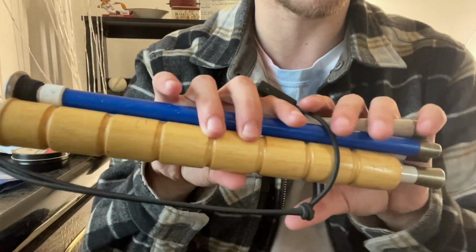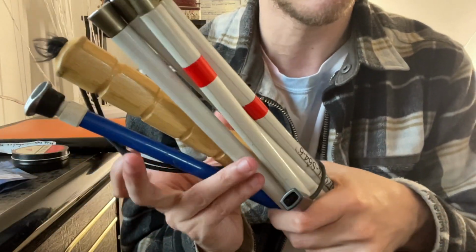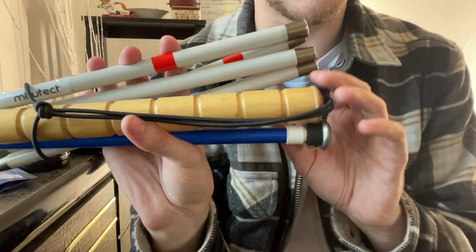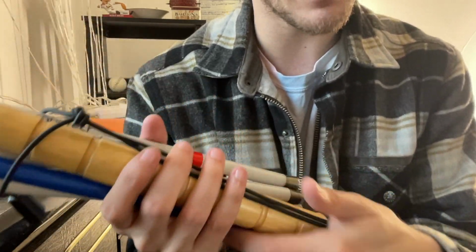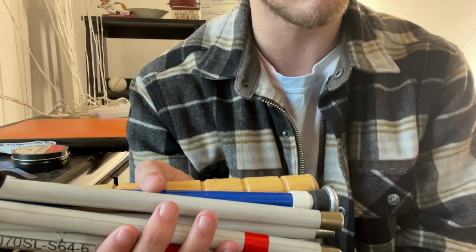First one is from a company called Utch. Utch is based out of Canada. And what I appreciate about Utch specifically is some of their customization features. This cane has been my daily driver for, we're going on about 9 months, 10 months or so.